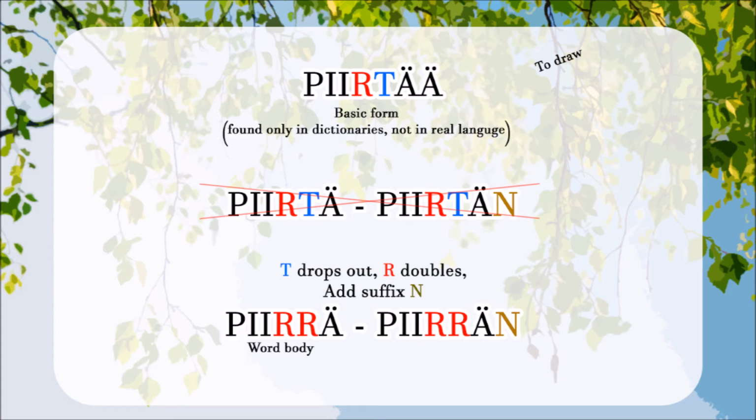Piirtän. Wrong. The second last consonant is R and the last consonant is T. So a new consonant, n, is added to the word, so the T drops out and the R becomes double to keep the word's flowiness. Piirrän. The correct word body of this word is piirrä.